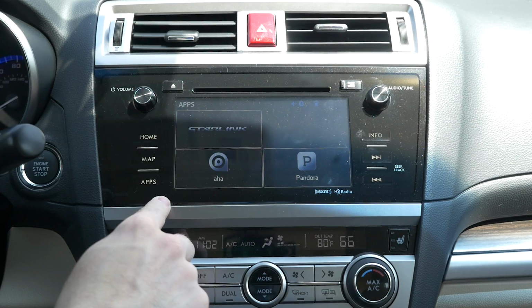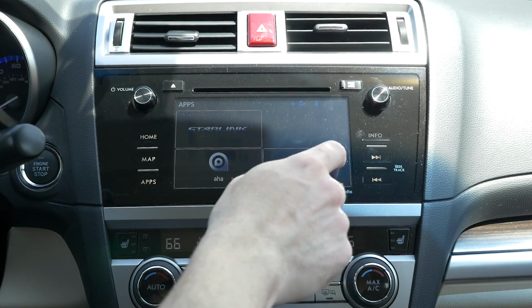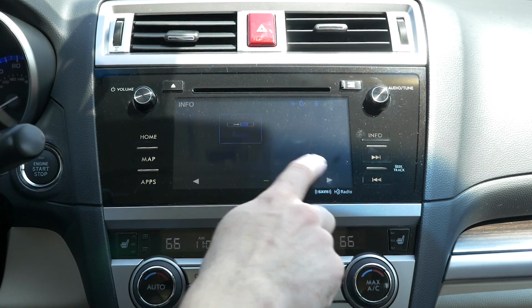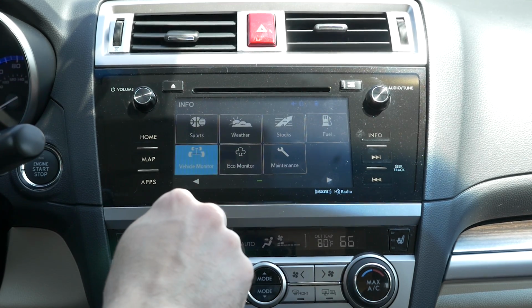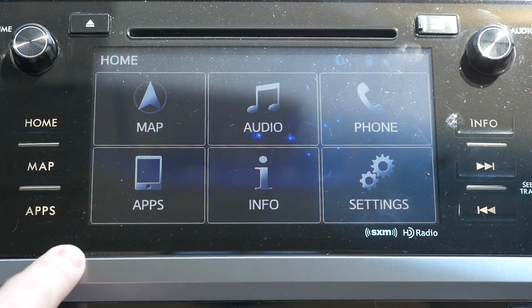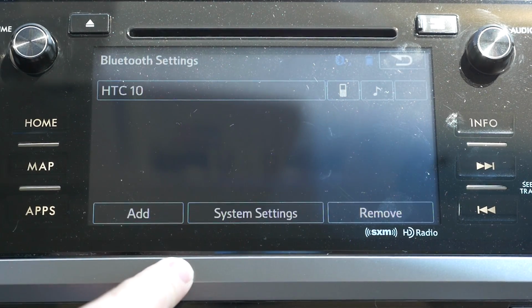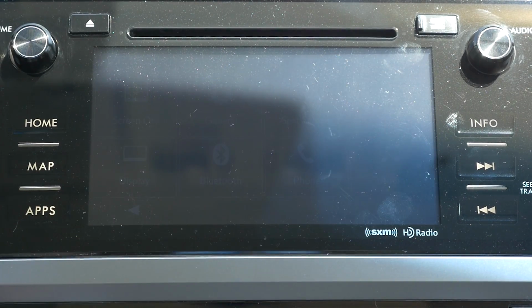The overall interface is actually pretty damn good. They've made a big improvement here. It's fast, it's quick to get around, it's responsive to swipe gestures for the most part, and the menu structure, because it's all touch, they've made the icons big enough where you're not playing whack-a-mole trying to hit the icon on the screen. For the most part, it's easy to get around. Once you have everything set up, you don't have to mess with it.